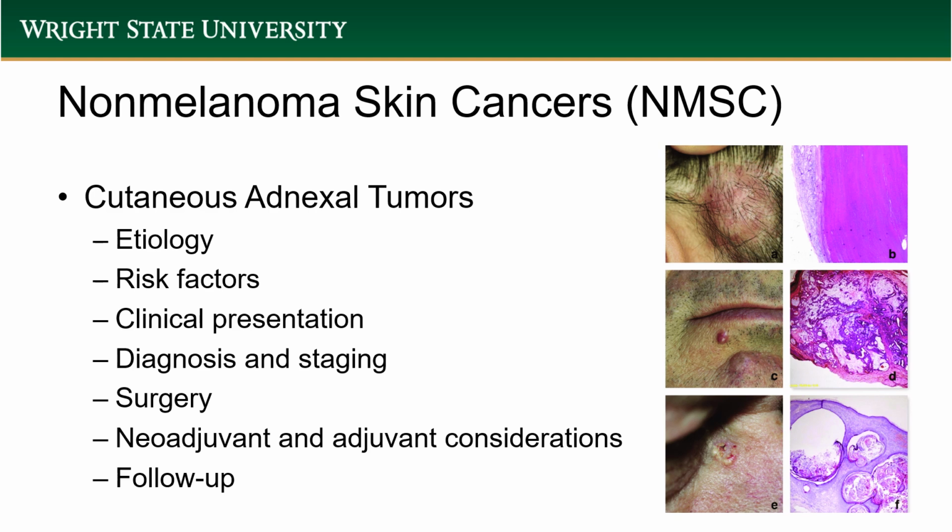These typically present as pink or skin-colored nodules, usually pretty small, less than 1 or 2 centimeters in size. And diagnosis is ideally with a punch or incisional biopsy. You can get a preoperative MRI or a CT for large tumors, those greater than 2 centimeters, for surgical planning. And surgery for malignant tumors is going to be a wide local excision with 1 to 2 centimeter margins.